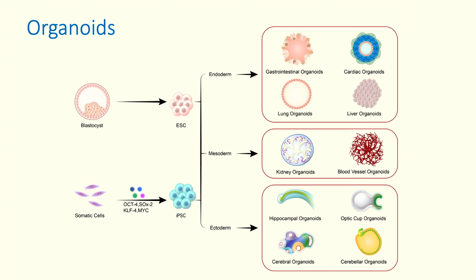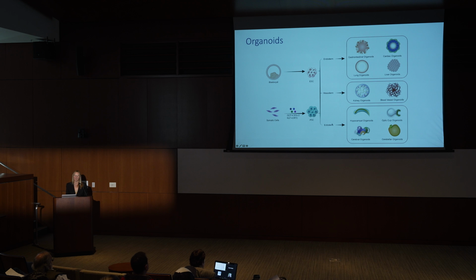So if you want to make organs in the lab, you make organoids. And so organoids are made by a variety of investigators. Many of you in this room generate organoids in the lab that are either coming from embryonic stem cells or induced pluripotent stem cells that originate from blastocysts or by reprogramming. And these organoids are organs that are generated from specific germ layers. So we have the endodermal organoids, which include the gastrointestinal, liver organoids, lung organoids, etc. We have the mesodermal-derived organoids, which include the kidney organoids. And then we have the ectodermal-derived organoids, which would include the entire suite of brain organoids that exist.